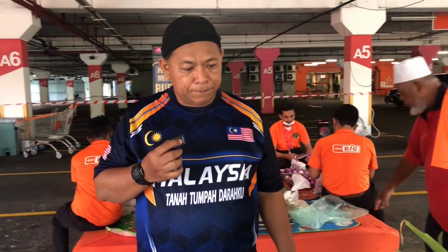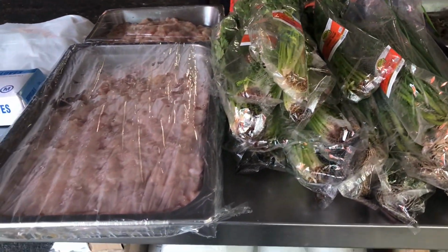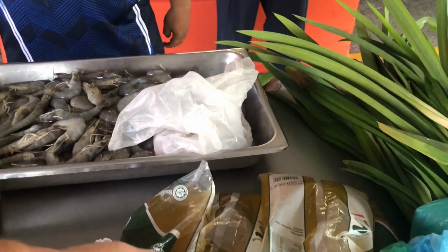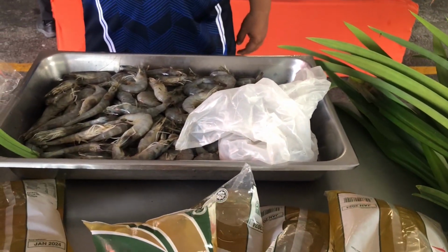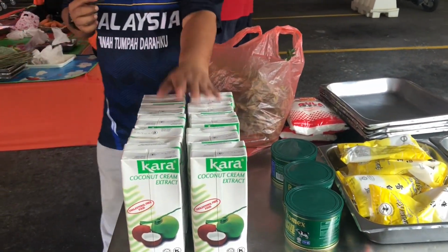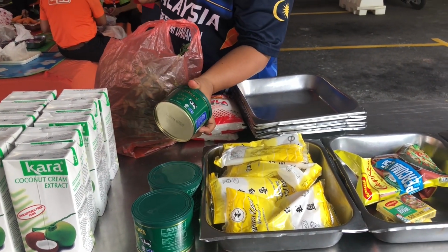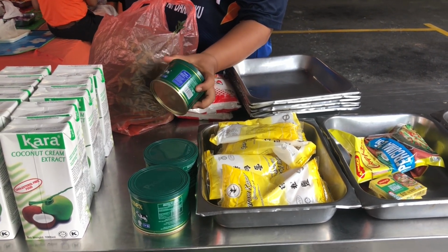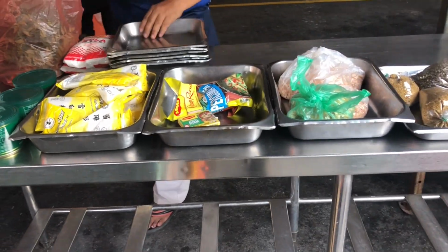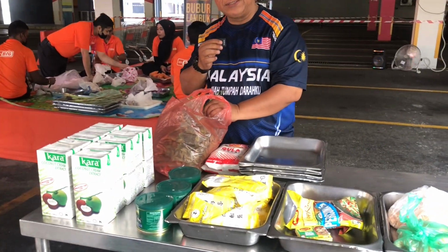So this one, all the ingredients. Preparation of ingredients. After this, once it's ready, then we're going to start. This is oil, the minyak. Okay. This one is coconut milk. This one is ghee. Ghee is what we call in Malay minyak sapi, often used in Indian. Yes, correct. This one's salt. This one's sugar. This one we call the down curry.